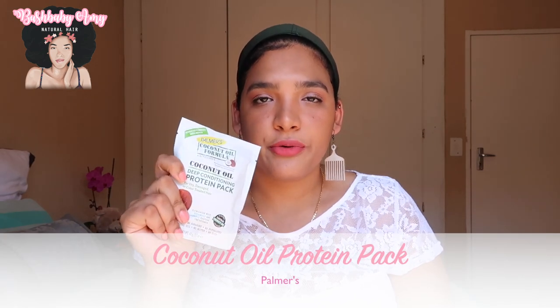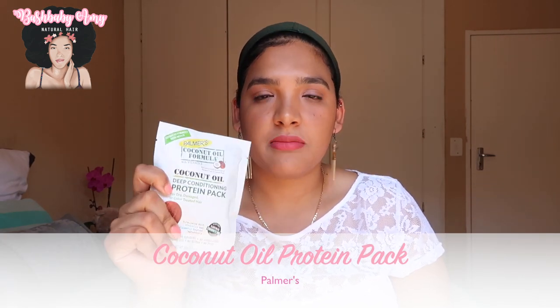This I usually use when I have heat treated my hair, to restore that protein back in my hair and to help repair any damage I may have experienced.